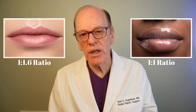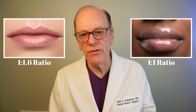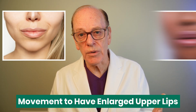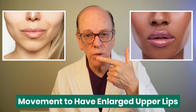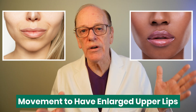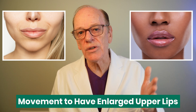That has to be taken into account in terms of the amount of volume we're going to aim for if we're going to look for what I call natural outcomes. Now, the truth is that many people are now choosing to go with enlarged upper lips, which then change the ratio between their upper and lower lip to be a 1 to 1 ratio, which does not necessarily, quote, match their ethnicity. That's their choice, of course. It's not my choice, it's their choice.